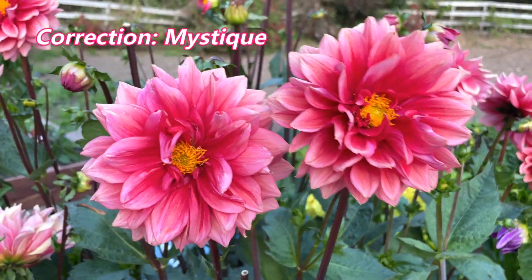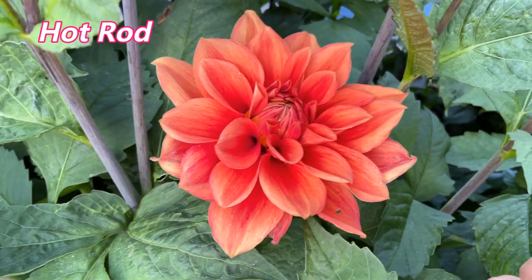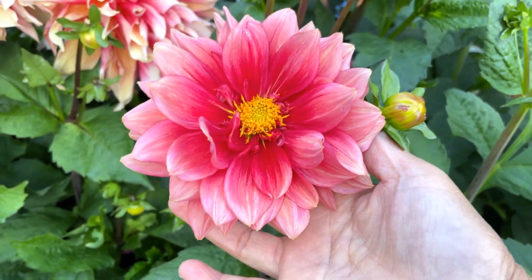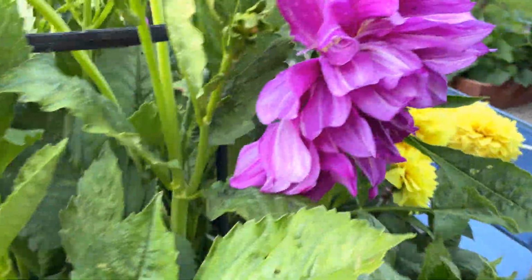This one is Big Red, and then I have one that has started to bloom. I don't have a name for this one. I have to look that up, but I think this one right here is a very striking color as well, kind of vivid color.